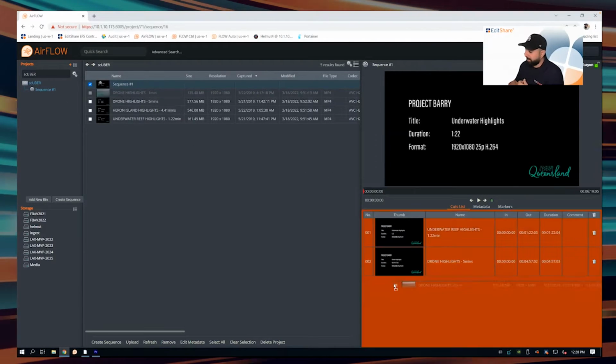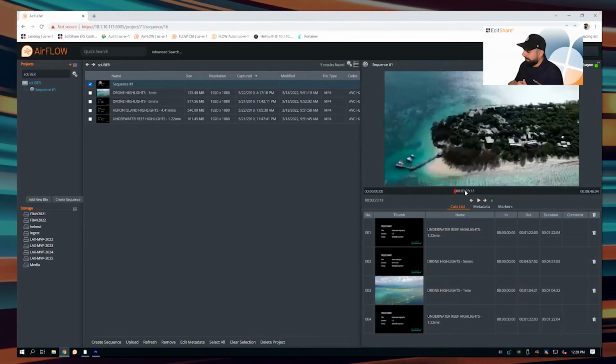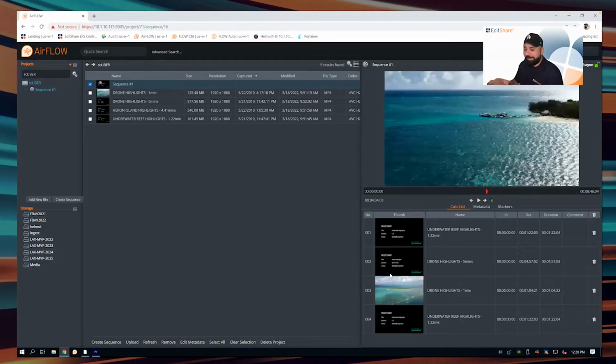And now I'm creating a cuts list quickly and easily right here in my web browser. You can see if I can scroll through that timeline now and see that I've cut those clips together simply and easily right here in the web interface. Now that took all of 30 seconds. And as far as the remote producer is concerned, their job is complete and they can now take a step back and let the craft editor pick that up back on site. So let's do that now.